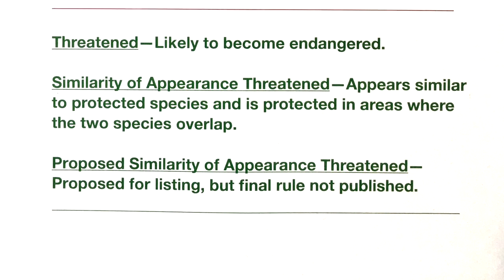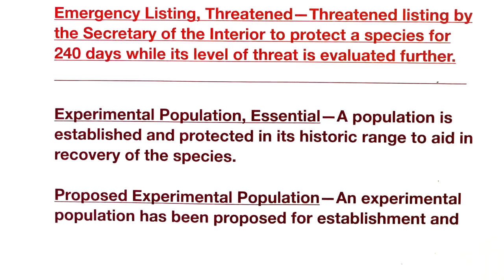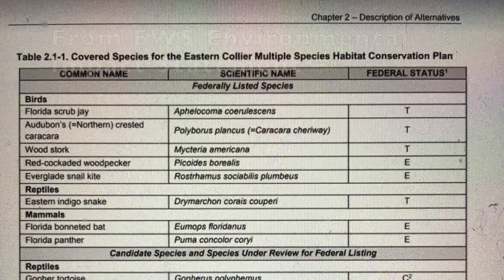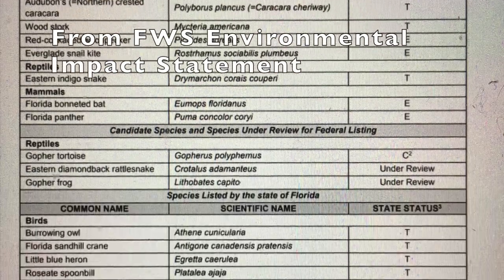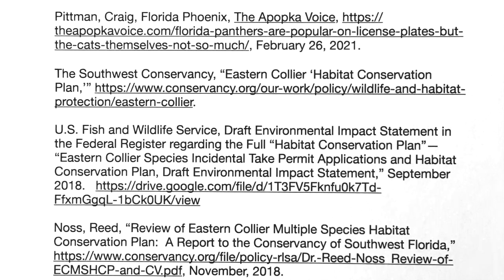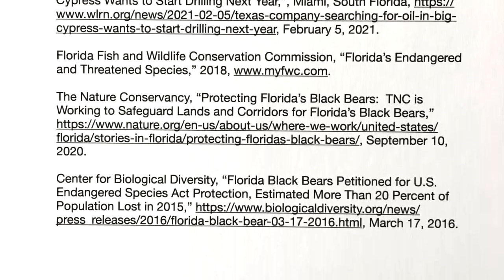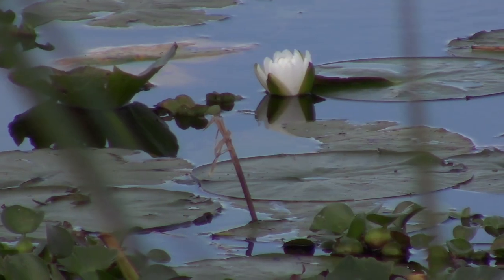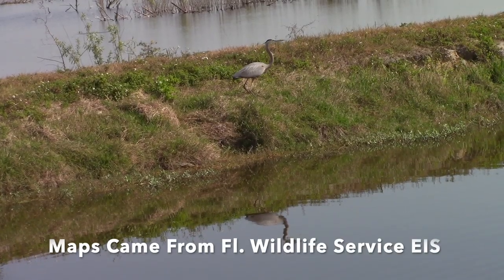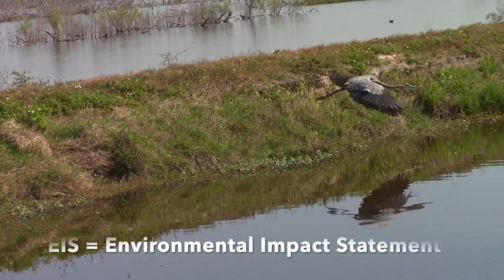Here's a list of the U.S. Florida Wildlife Service levels of extinction designations. Factual information for this film came from some of the following sources listed here. They are also on our Facebook page. Many thanks to The Intercept, The Apopka Voice, The Miami Herald, The Southeast Conservancy, The National Parks Conservation Association, and the National Resources Defense Council for their news coverage of the Florida panther.